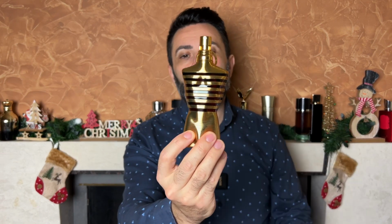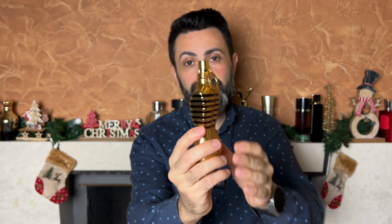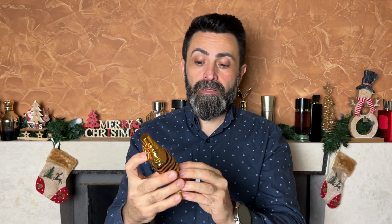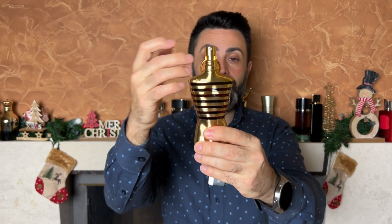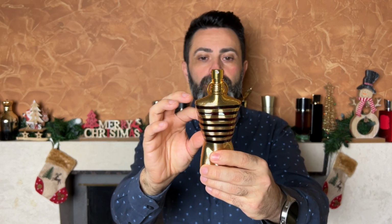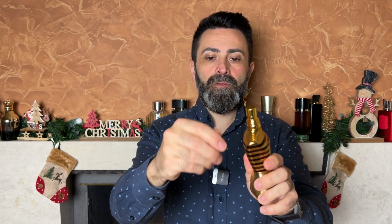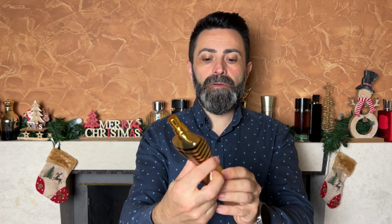And once you open up the box, you take out this bottle. Again, shape-wise it looks exactly the same as any other Le Male fragrance, apart from the different color combination. You get that exact same golden color that's mixed with some sort of dark red nuances as well. You got this stopper, the atomizer stopper on top.